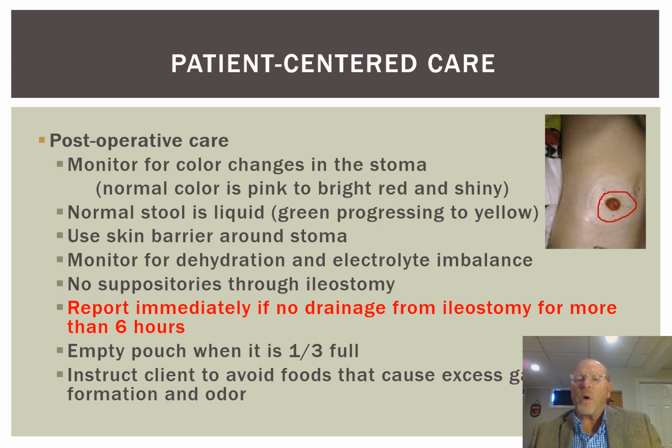So what we do to help prevent the skin breakdown is we provide a skin barrier to our patient around the stoma. And you can kind of see that outlined in this picture here. The other way that we help to decrease breakdown and skin integrity issues is to prevent overflow of the bag. So we're going to always empty that bag when it's 1/3 full.